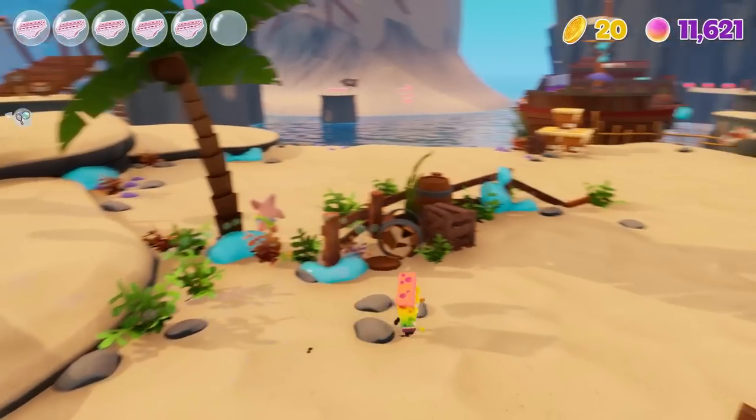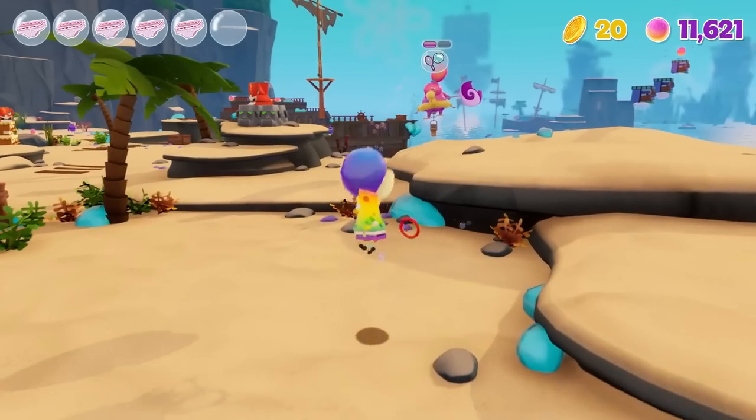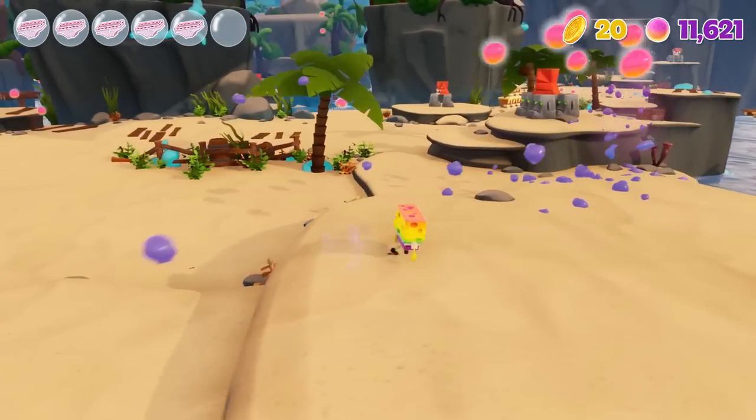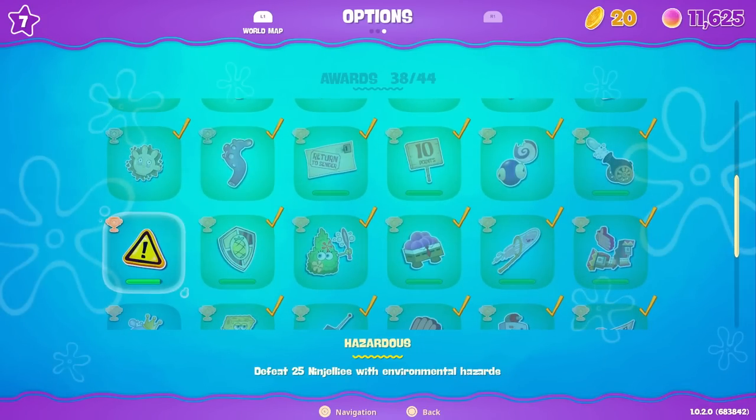That was great. I feel like this is the only spot in the game I can think of where there's two of these guys, this one and the other enemy, where it would just be feasible. Some of these awards, I don't really like them too much because they wouldn't really happen during gameplay. Defeat 25 Ninjellies with environmental hazards is our next one.